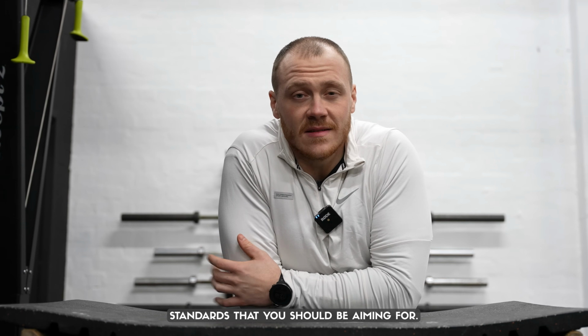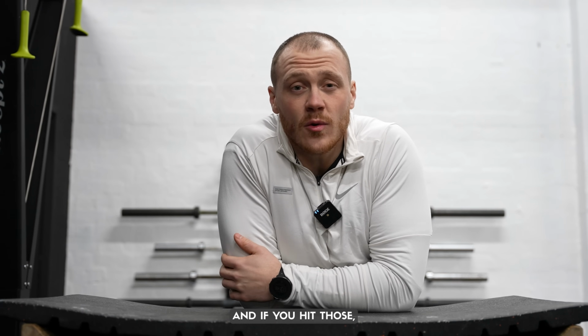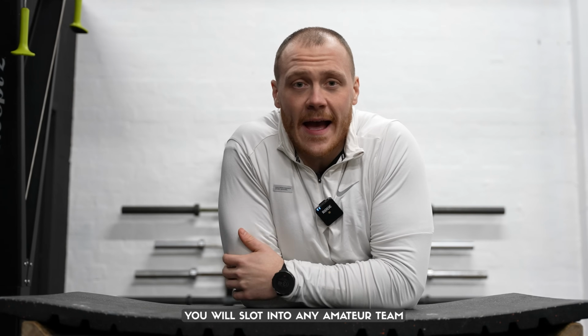And there we go. Those are the 8 benchmark standards that you should be aiming for. And if you hit those, you will slot into any amateur team as one of the most physically gifted athletes there.